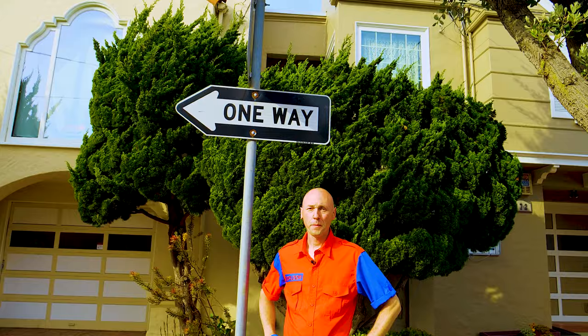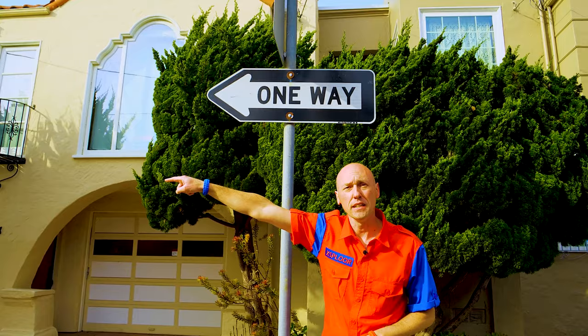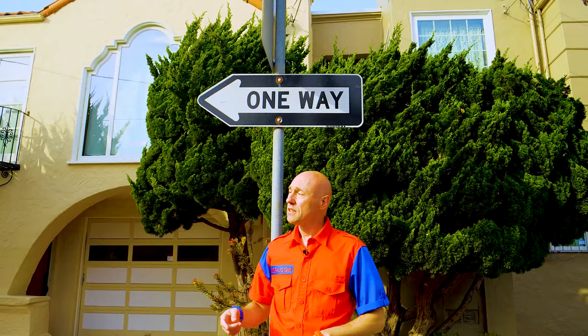Now this sign is really cool. It says, O-N-E, one, W-A-Y, way, one way, and an arrow pointing this way. You know what that means? That means I can't go this way. That's the wrong way. One way, most streets you can drive in both directions.